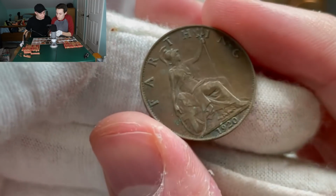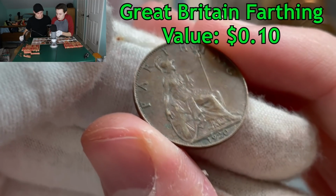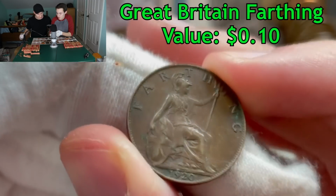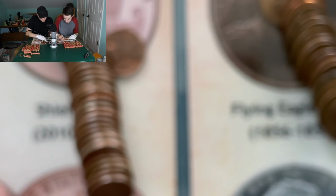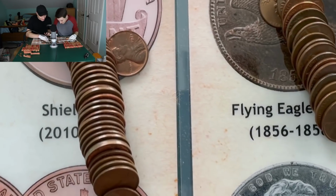1920. It's a farthing. Yeah, farthing. So that's British, and that's Britannia right there. Man, they still had that in 1920 on the coins? I guess so. I thought they had them on larger coins, too. I think I know what you're talking about. That's not particularly penny shaped, but I guess anything goes when you have customer wrapped rolls. So that is an awesome find right off the bat.